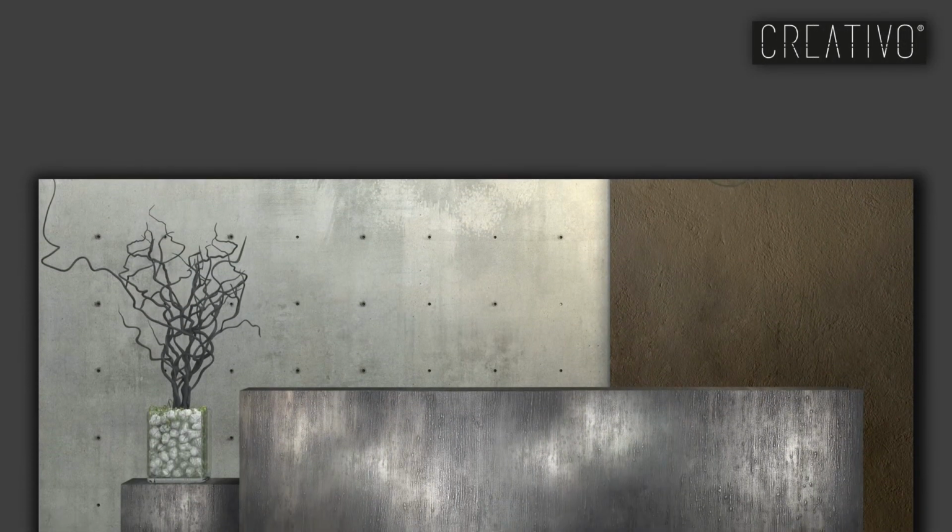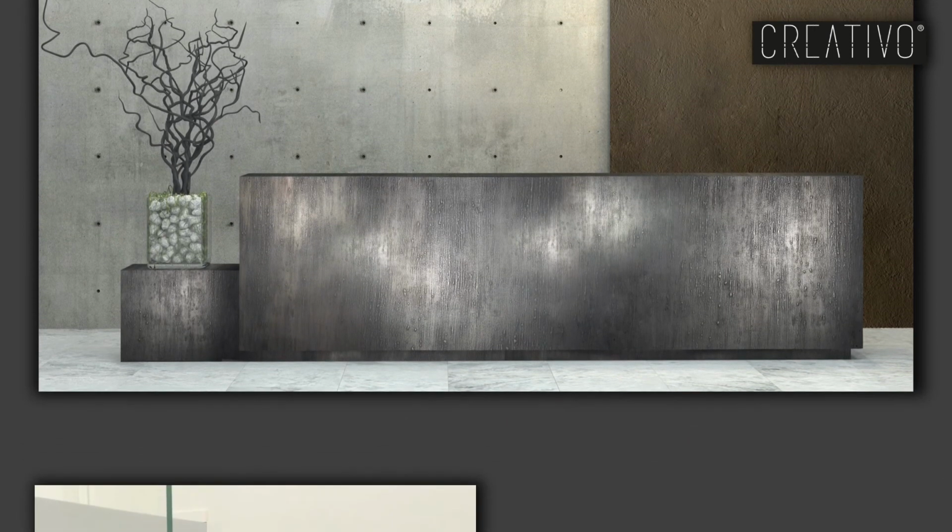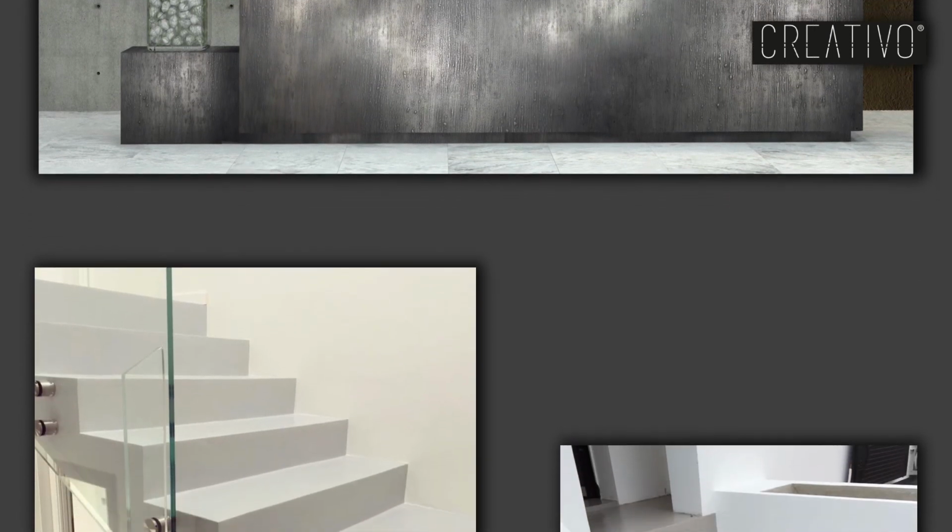We will now display some images of completed projects of Creativo, for a better understanding of the finishes.